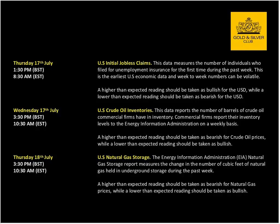And then we've also got on Thursday at 3:30 p.m. BST, the US natural gas storage inventories. That's great if you trade natural gas. Very highly volatile announcement, gives you often nice day trade opportunities. So the Energy Information Administration provides the numbers of cubic feet of natural gas held in underground storage during the past week. Again, a higher than expected reading should be taken as bearish for natural gas, while a lower than expected reading should be taken as bullish.